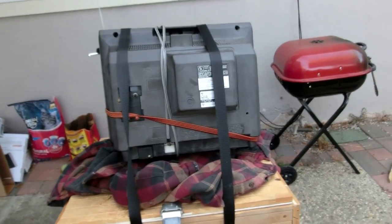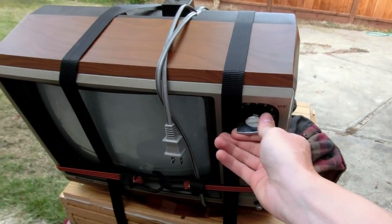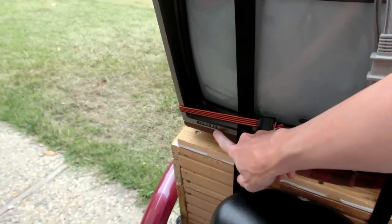Anyway, today I went to the recycling center and I picked up this old television. They actually saved it for me. Paid $20 for it, and it works. It's a Toshiba Color from 1984.